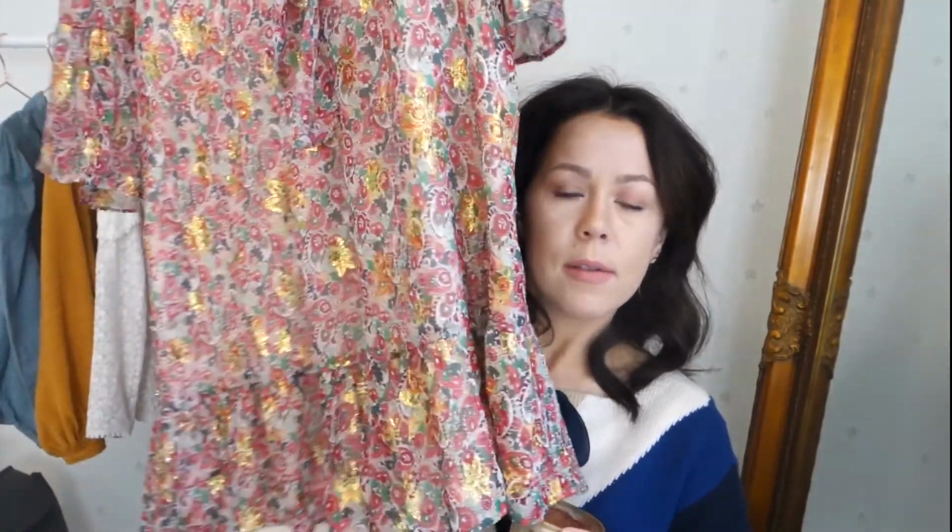Sézane does gold really, really well, and it helps elevate the outfit. So this is the Andrew dress, and you can see that it has this metallic gold in it, and it is just so pretty. I absolutely love this, and I'm actually making a video on how to style this 5 ways. But the style itself isn't fancy.